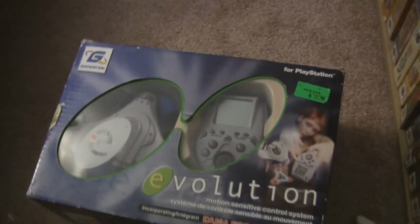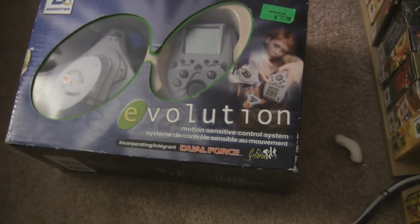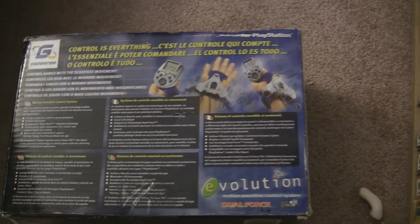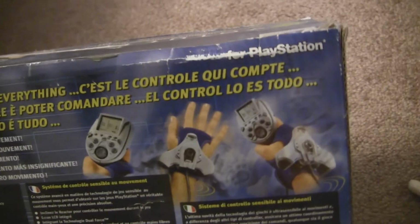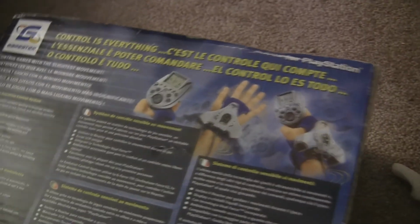So here is the precursor to the Wii. I got this on sale somewhere. It is a motion sensitive control system for PlayStation 1, I think. Way better than the Wii. Not really. It's terrible. I don't think it works very well, but I just think it's funny how many people were trying to do motion controls. I think it is Power Glove-esque.